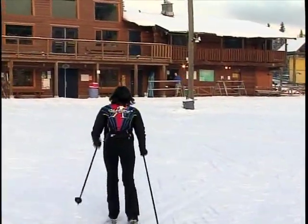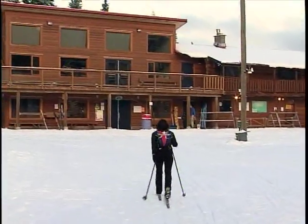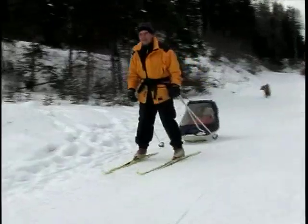We have about 45, 50 kilometers of trails altogether. Probably about 20 of those are difficult or black diamond trails. The rest are intermediate or beginner trails. We have a 2.5 kilometer dog trail, which is extremely popular.